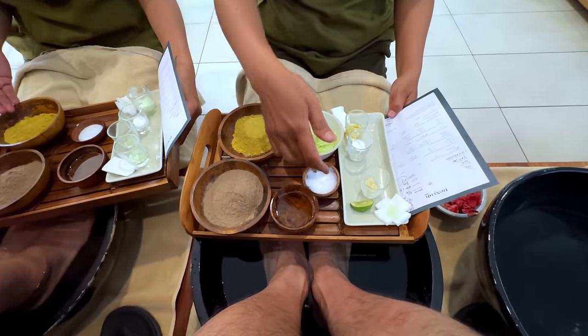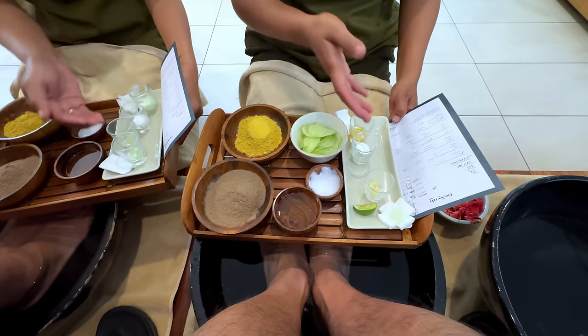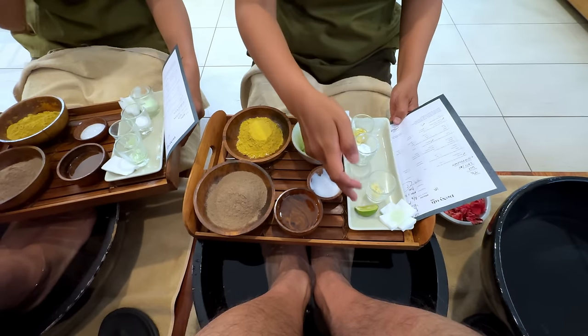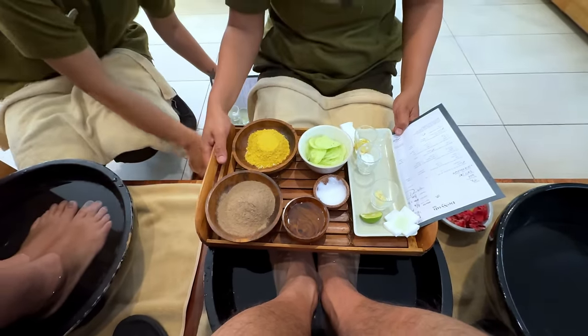Serenity oil pond massage, cream foot massage, boreh mas, Japanese lulur scrub, lemon honey facial, that is lemon and honey for cleanser, candlenut for feeling cream massage, and sliced cucumber for mask.